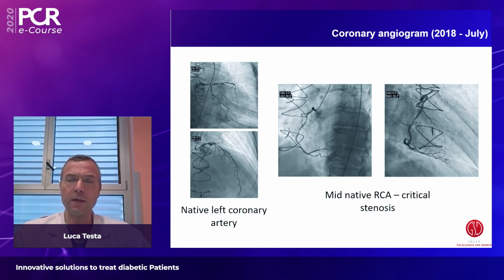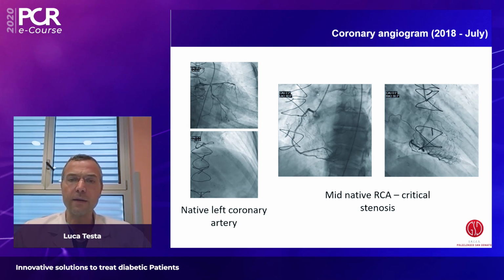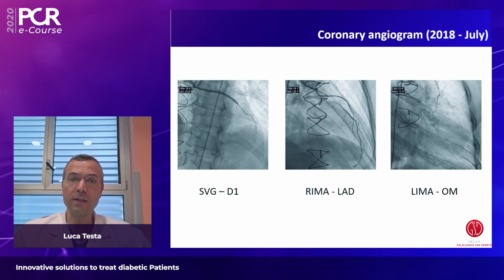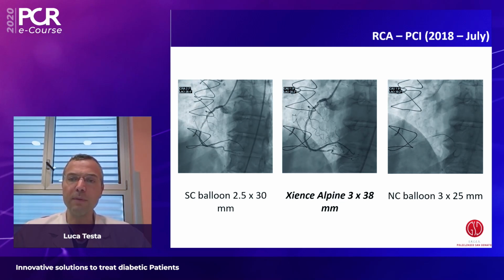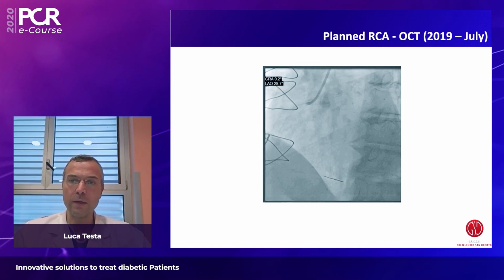this patient has been admitted with a non-STEMI, and as you can see here, there was a really complicated situation. The left coronary artery was okay. There was a critical stenosis in the mid RCA. This is also the vein graft, the RIMA to the LAD and the LIMA to obtuse marginal. So they were relatively okay. This patient has been admitted for the treatment of the RCA, and we performed the implantation of an Abluminus 3x38, post-dilated with NC balloon. And this was the final result, pretty acceptable, we have to say.